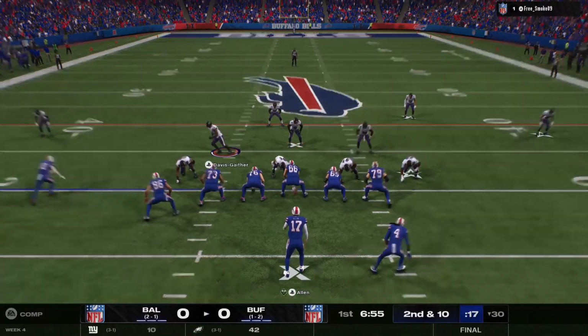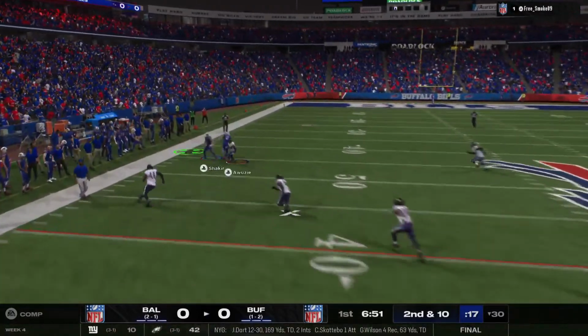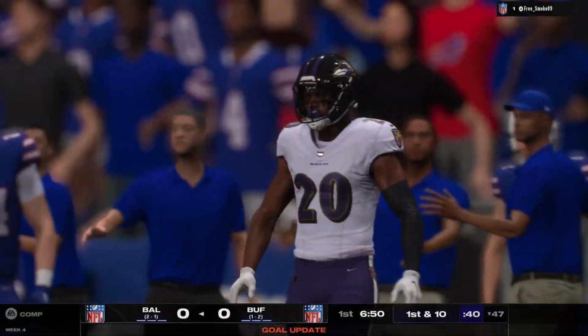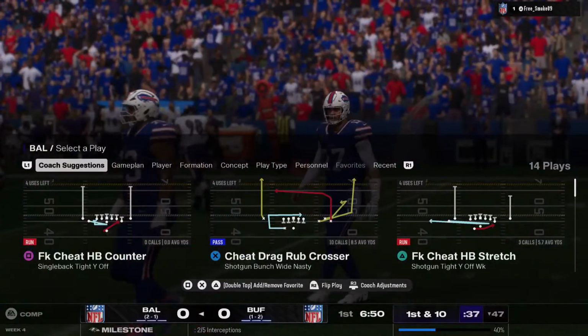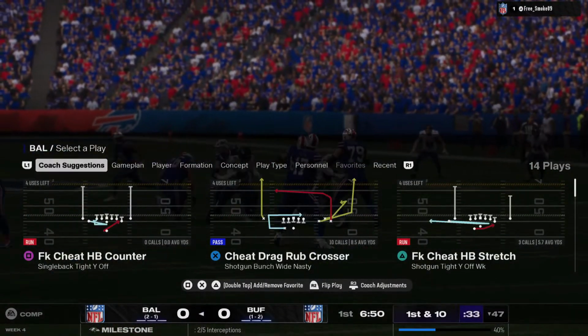Five wide. That's it. Allen now looks to throw. Toward the sideline, intercepted. Chidobe Awuzie with a pick. And the Ravens are going to take possession of the football as they force the turnover on the opening drive.